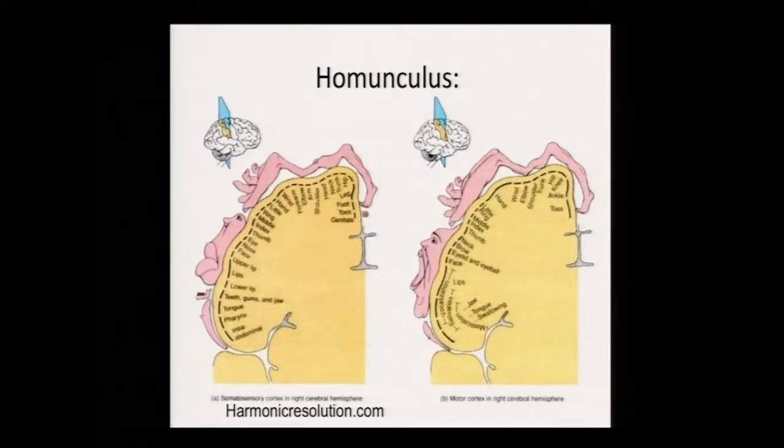Now, folks that have a middle cerebral artery stroke, it will usually involve this area here that has to do with the hand here.